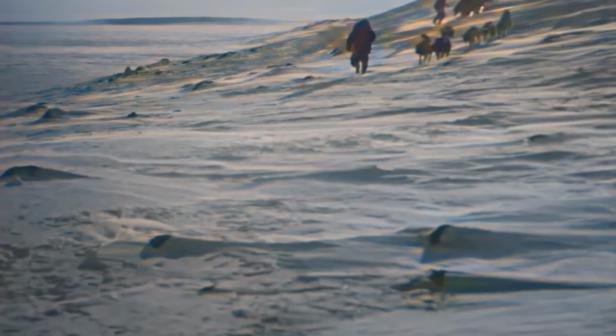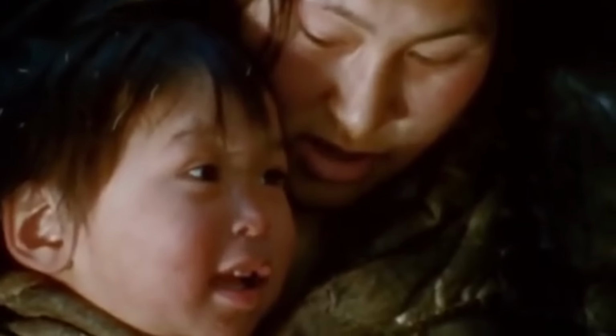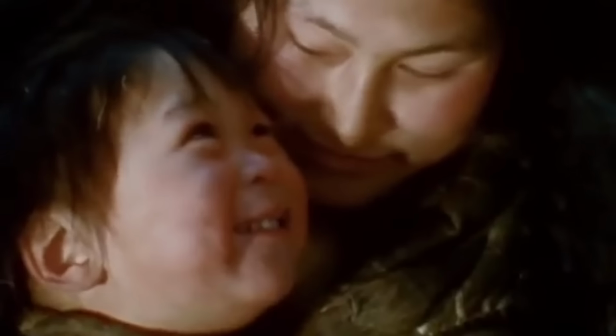In environments where finding combustible material presented enormous challenges, maximizing free body heat made perfect sense. Every calorie of heat generated by metabolism and captured through proximity meant fewer precious resources needed for fires or lamps.